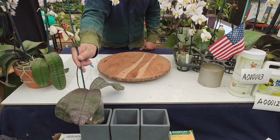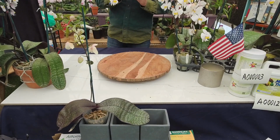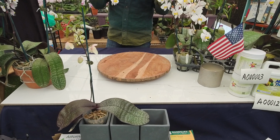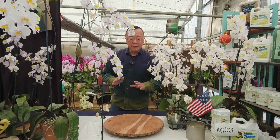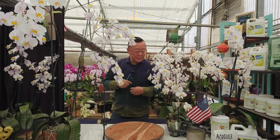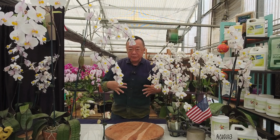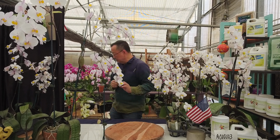So I'm doing another project that I love, breeding more for foliage. My major was ornamental horticulture, and ornamental is very important because this type of orchid doesn't have fragrance. So I'm trying to breed with more different patterns of foliage. And there is another one. Let me show you.